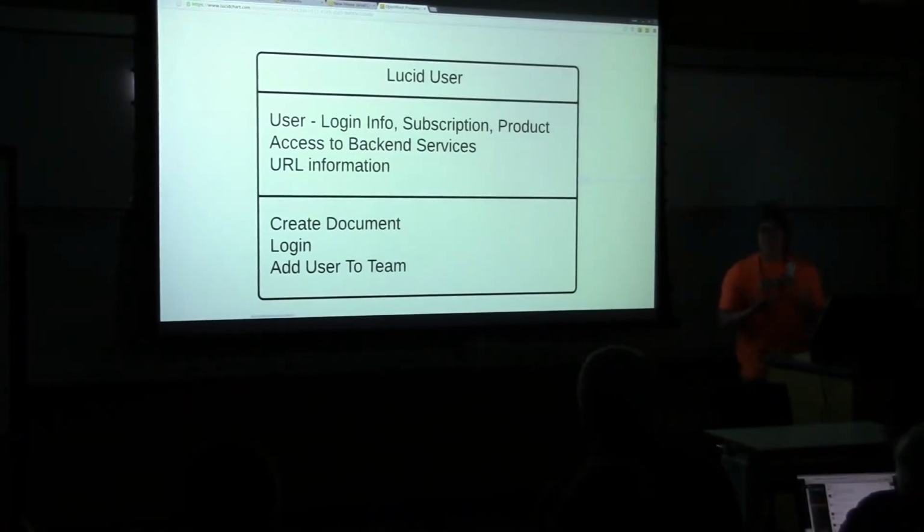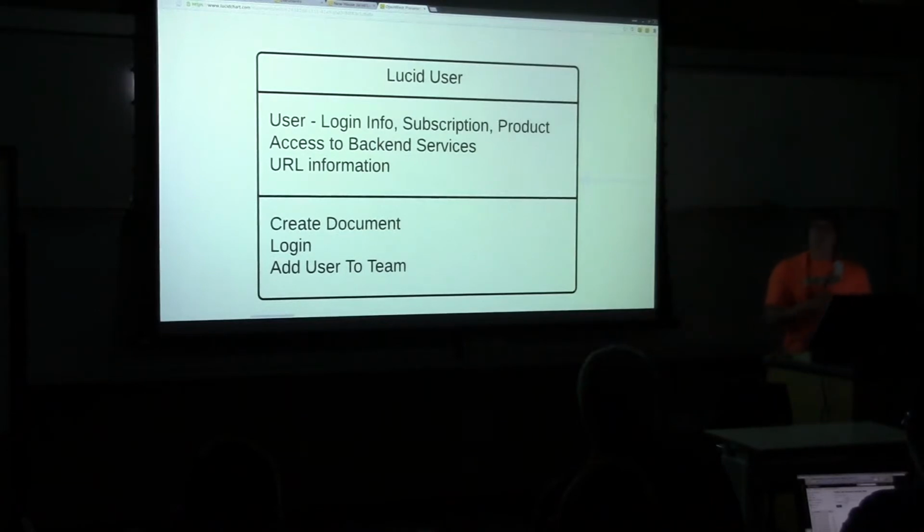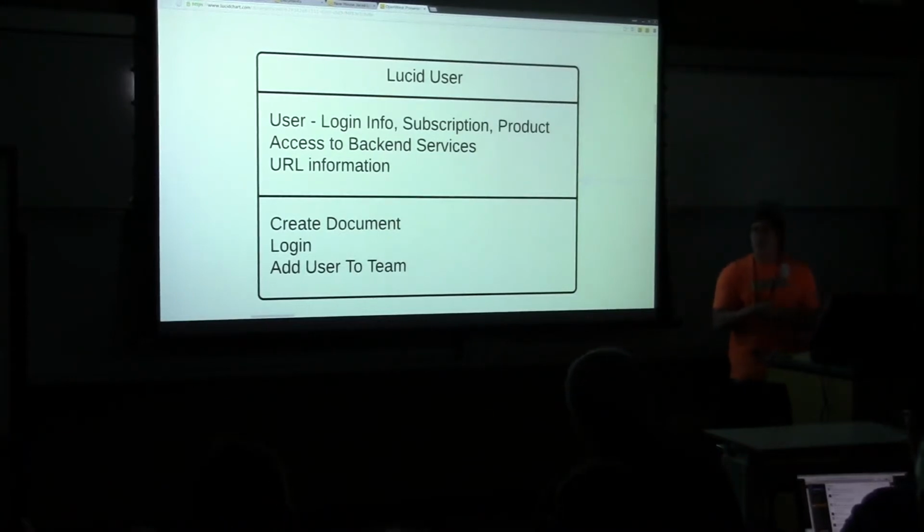The big thing this one contains is all the access to the backend services and also setups, things that developers are going to do over and over again to get to a particular start of a scenario. For us, that could be logging in and getting to the docs list. It could be setting up a team account. It could be creating a new document and just getting to a blank, fresh document.